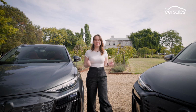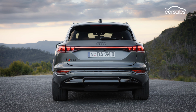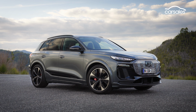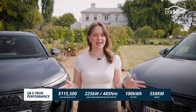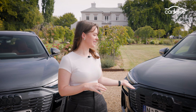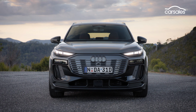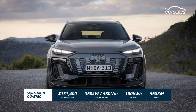Those smarts, along with some more that I'm about to show you, means that these are not cheap SUVs. They are pretty good looking ones though, in my opinion at least, but let me know in the comments what you think. Do you like the look of the new Q6 and SQ6? Anywho, pricing starts from $115,000 for the entry-level performance grade, which isn't here because it's yet to arrive. Then there's this, the Q6 e-tron Quattro, which is $120,000 or thereabouts. And then you've got the sportier SQ6, which tops the range for now at around $150,000. And it's the sportiest one until we get the RSQ6 e-tron, but that's not yet confirmed. We're just hoping that one day it comes to life.